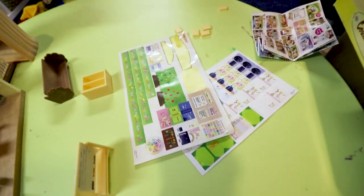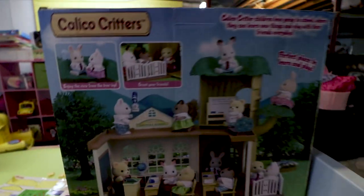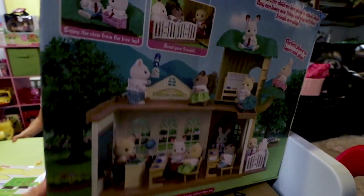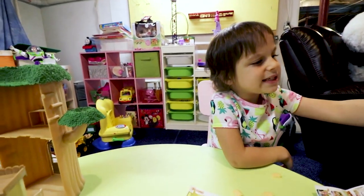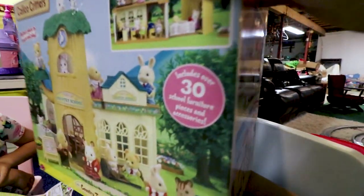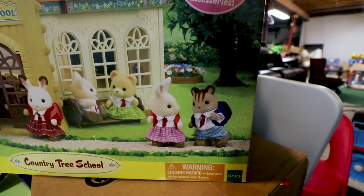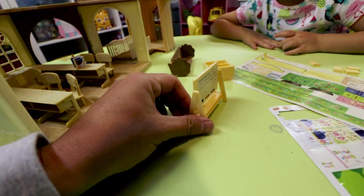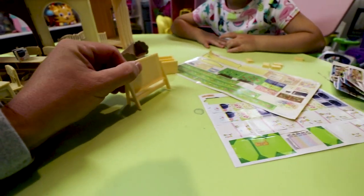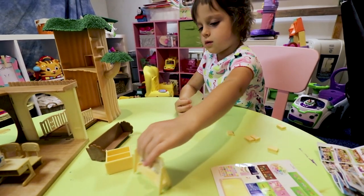What's next? Where the flowers go? Those are all flowers. I don't know. Do you see on the box anywhere? I will look over here. Okay. Oh, so this goes inside the school. So where does it go? Oh, wait a minute. There are two sides to that? Oh, there's two sides to the blackboard. There's this side. We gotta do that sticker. That's this one. Okay. Today's news, it says.